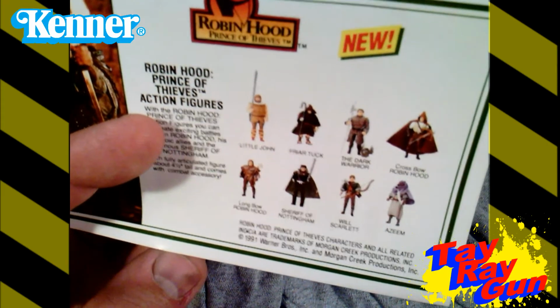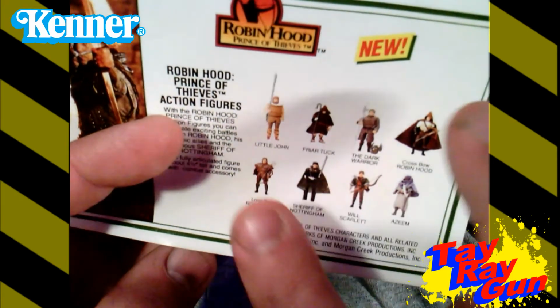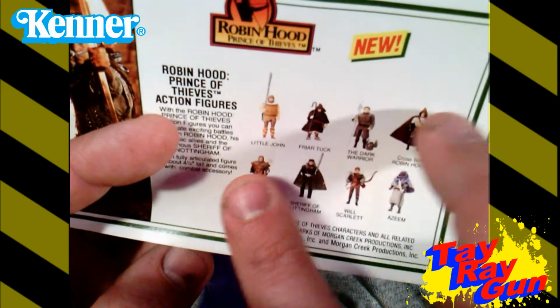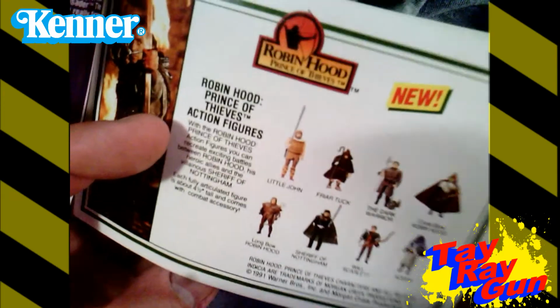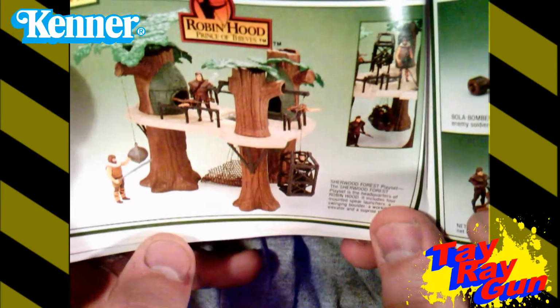Yeah, I'm looking at them right now, and they have them all on card. And then I've got these two Robins. I got their generic head and Costner head, and then all of these opened. I think I've got like 2 Dark Warriors. Yeah, it was a cool line. I dig it. And of course, really good reuse of parts of that Sherwood Forest playset.